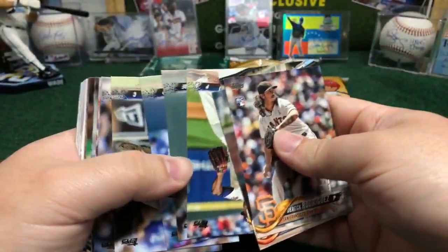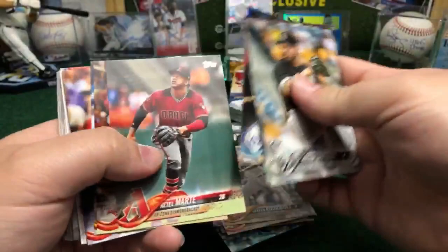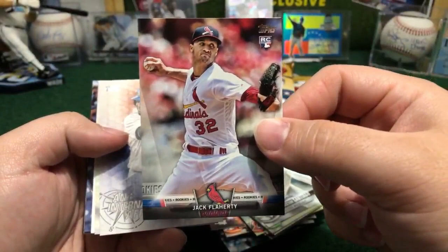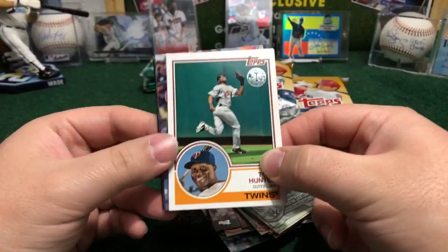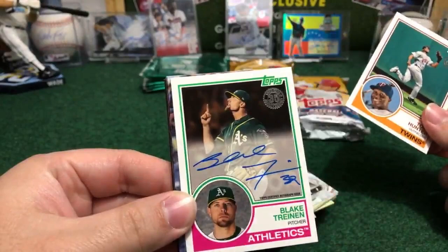Derek Rodriguez, Vizcaíno, Perez, Moustakas, Héctor Santiago, Vilar, Eugenio Suarez, Mookie. Middle of the pack, Jack Flaherty, Cards rookies, Pablo. International Affair, David Ortiz, Big Papi, Red Sox, don't blink. Lou Brock, Dory Hunter, 1983. And we're going to have the ink behind this card, guys. Good luck. It's a 1983 auto, and it is a Blake Treinen, pitcher, A's.